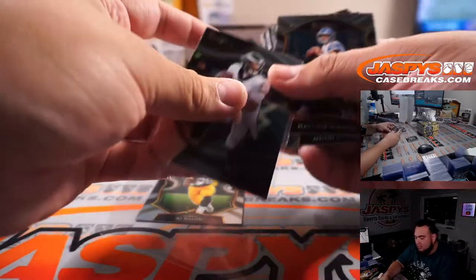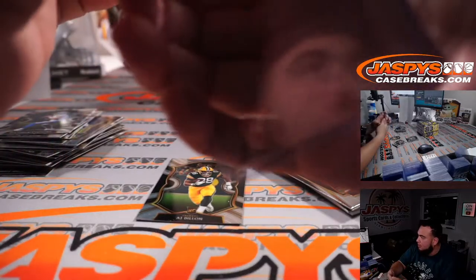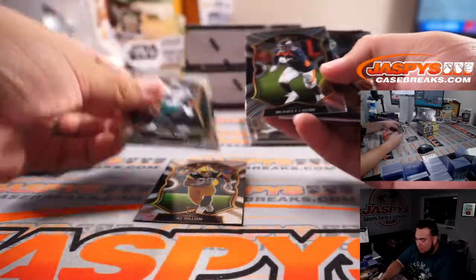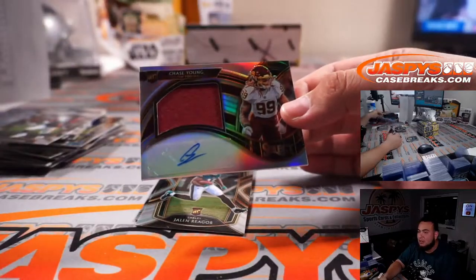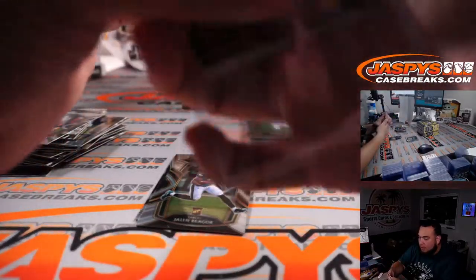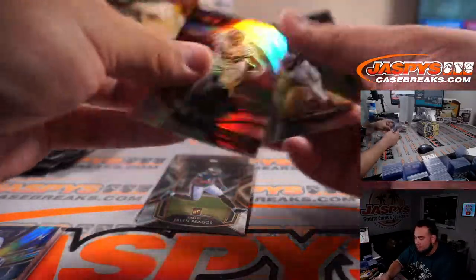Jalen Hurts. Stafford. Silver Premier Level Justin Herbert. Jonathan with the Chargers. Van Jefferson. Chase Young. To 99. Little jersey autograph for the Washington football team. Don with that one. 71 out of 99. Eric Dickerson, 1 out of 25, Colts edition. That's pretty sweet. Max Crosby, silver. Laviska Shenault Jr.